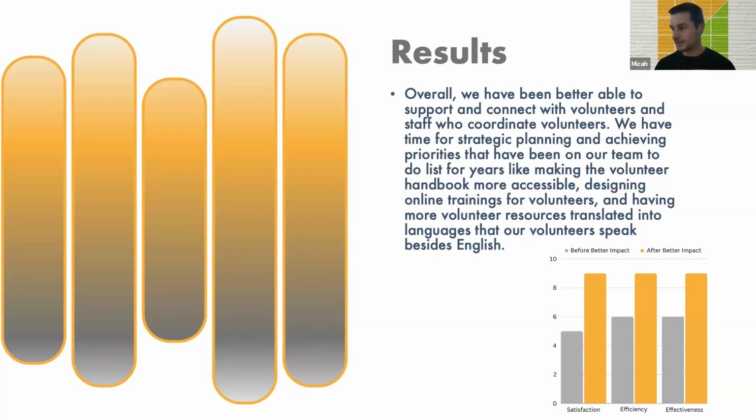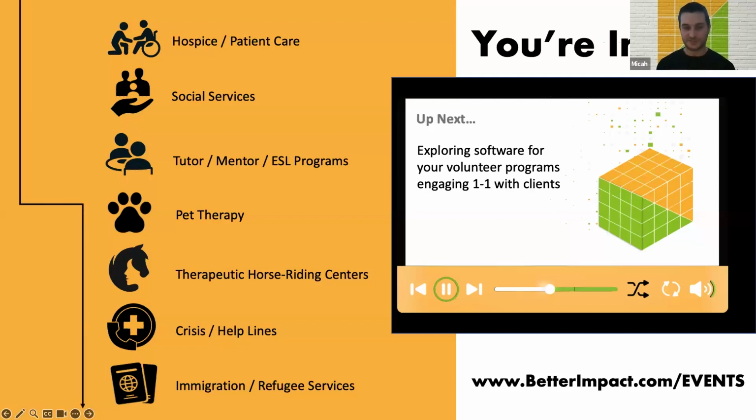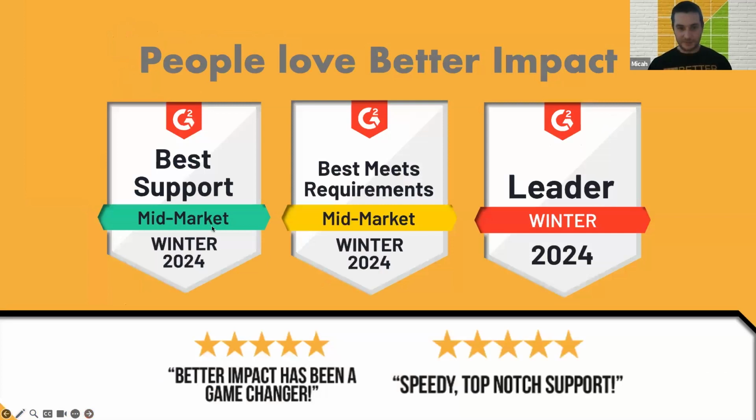The next one is going to be towards exploring software for programs that have volunteers working specifically with clients. A common example is a hospice, where a volunteer works directly with a patient and you want to track which patients volunteers are working with. And this works with a whole variety of different services like therapeutic horse riding centers, pet therapies, and a whole bunch of different ones. So if you're curious, feel free to check out betterimpact.com/events.